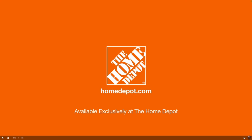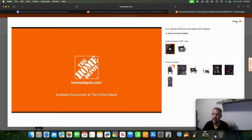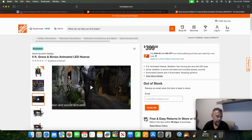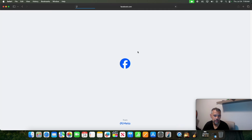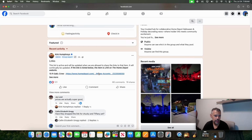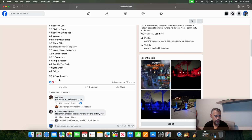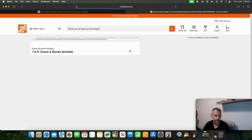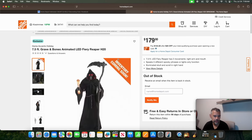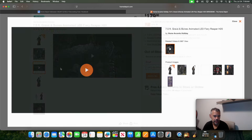Awesome. He is cool. I don't see the shark yet, which is interesting. I think the shark might be that one that's going to be very difficult to get, but we shall see. Let's see, the Reaper, 7.5 foot fiery Reaper. He is $179, decently priced. Let's check him out.